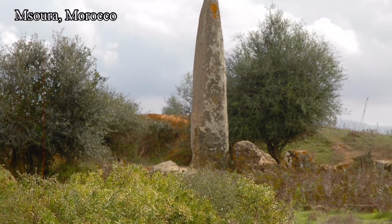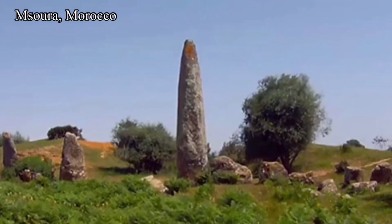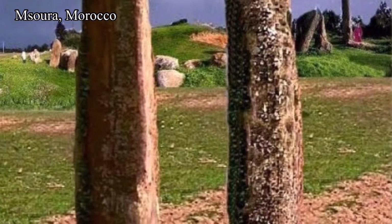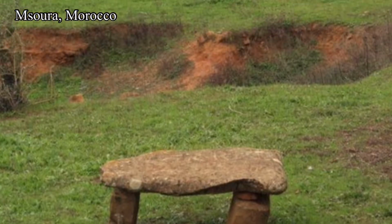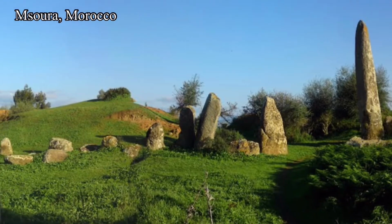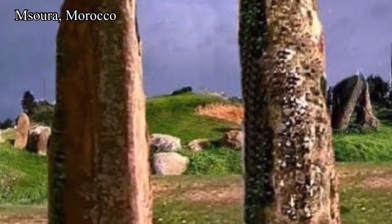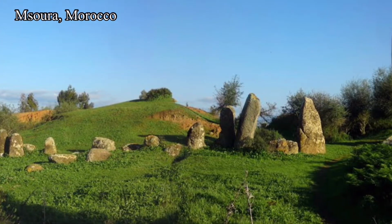Msura is an archaeological site of a stone circle in northern Morocco. It consists of 167 monoliths surrounding a tumulus 58 meters long, 54 meters wide, with a height of 6 meters. One of the monoliths, known as El Udid, the peg, measures more than 5 meters, with the average height of the monoliths being 1.5 meters. Legend claims it is the tomb of the giant Antaeus. Dated to the 4th or 3rd century BC, the site probably hints to the beginnings of the kingdom of Mauritania.